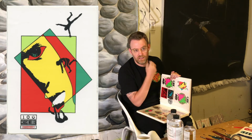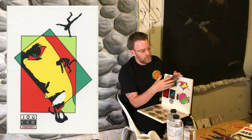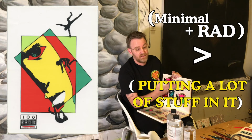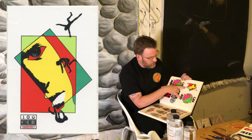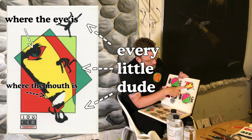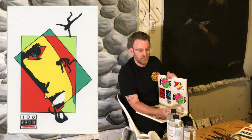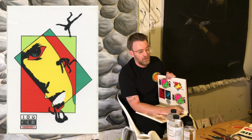It just felt sophisticated. Doing simple graphics, simple design, is fucking hard. To be minimal and rad is, I think, harder than putting a lot of stuff in it, because everything has to be perfect since there's not a lot there. Every element of this has to work great. Every little dude here, where the eye is, where the mouth is, where that logo is, all the colors need to work together perfectly. All his designs are like that. There's a weird element in them, but they're simple and perfected. I love them. I'm a big fan of Chris Miller's design.